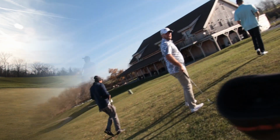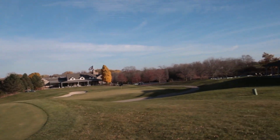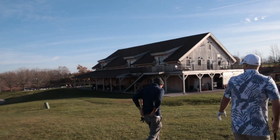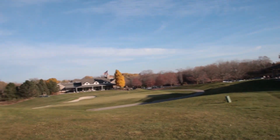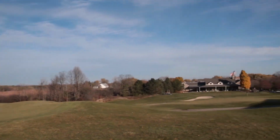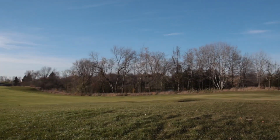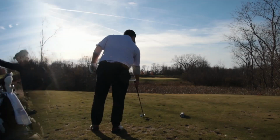And it looks like I'm happy, and I'm not. But if you have a chance, play the Bog. It's a beautiful course. Also, that's a really cool wedding venue there to the right that I just showed you guys. But ton of bunkers. A fun, challenging course. And yeah, I would get out there and play it. It's the only Arnold Palmer designed course in Wisconsin.